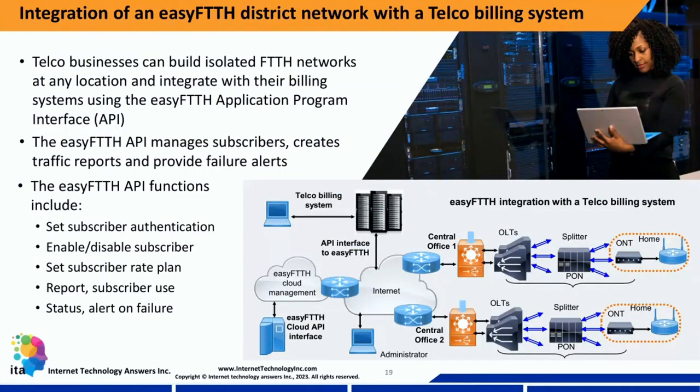These types of regional systems can be integrated with a telco billing system because the cloud management for the broadband network gateway also has an API which can be used with an existing billing system. And so the existing billing system can communicate with the cloud and manage smaller regional networks. So it becomes very easy for an existing telco to expand his footprint throughout the country.